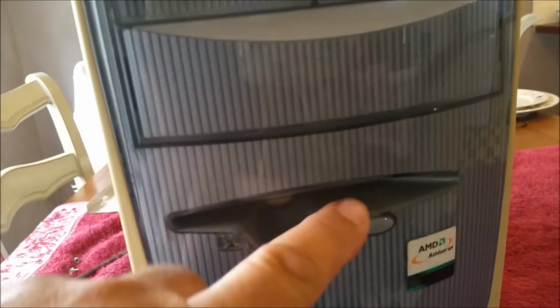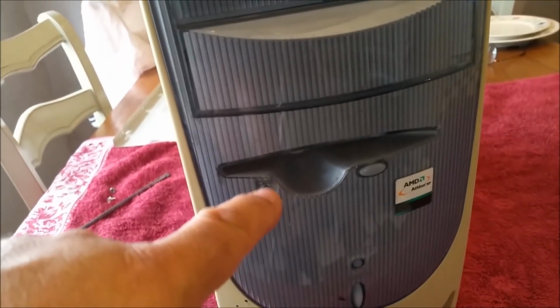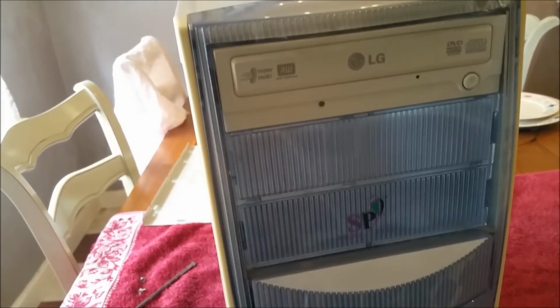Things like concealed floppy drives, little vents and details there, but not details for the sake of it. They're actually aesthetically really, really good.